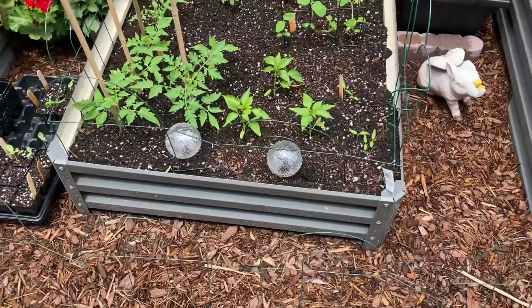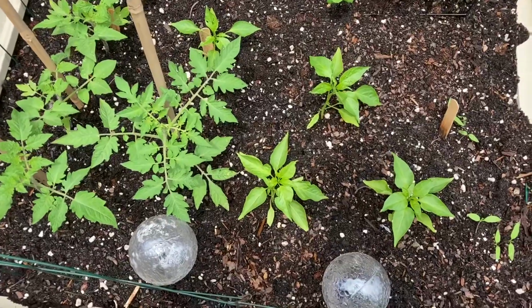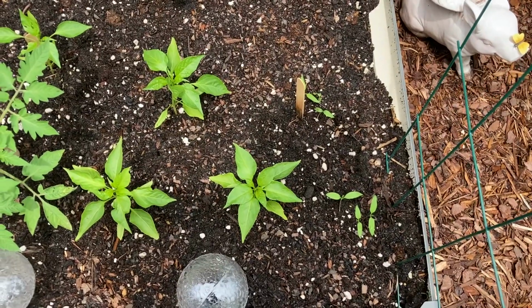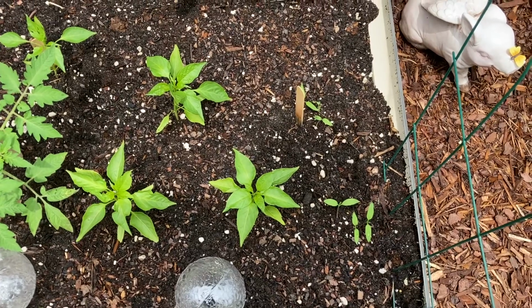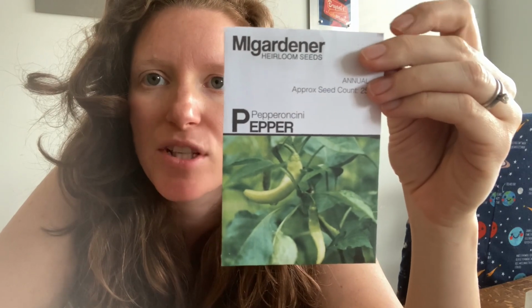All right, moving on to the peppers in the raised beds, I have 4 Jimmy Nardellos and then some really teeny tiny pepperoncinis, which I ended up starting much later than the rest of my peppers. The Jimmy Nardello Italian pepper from Baker Creek, and the pepperoncini pepper. This one's a little bit spicy.